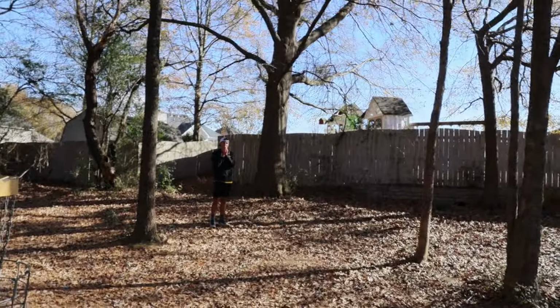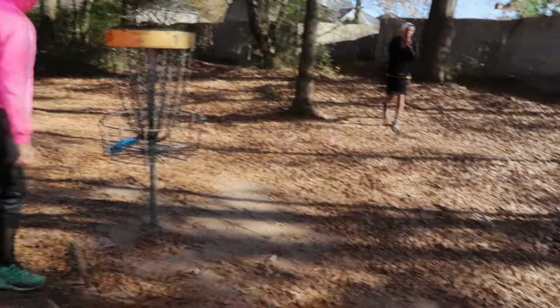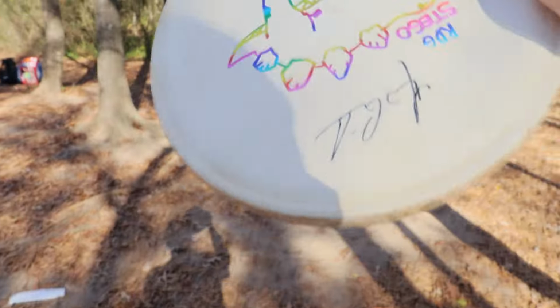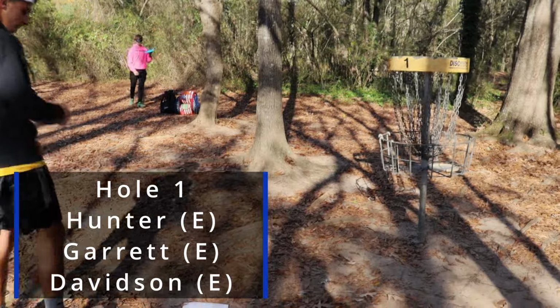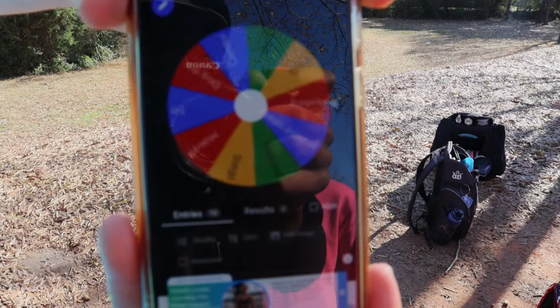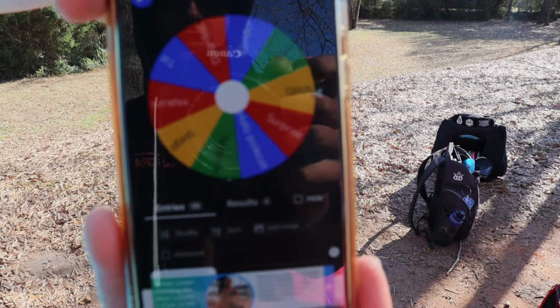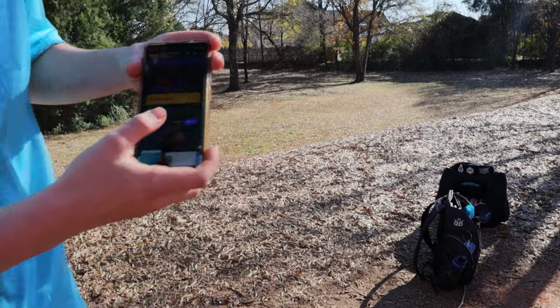How do you feel about that, Garrett? I feel like I should have warmed up. My tap in with the Stego. All right, three pars. Spinning the wheel for Garrett. Oh, not again. I don't want the Glitch again. Garrett goes with the Glitch again.